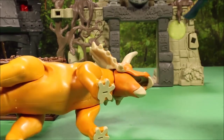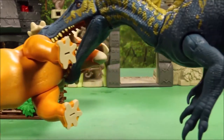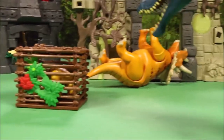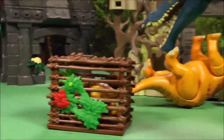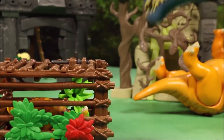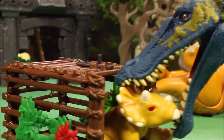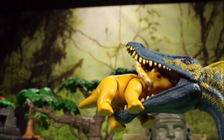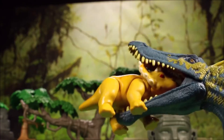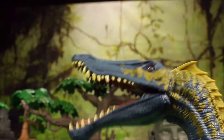Look, she's trying to get back up! Oh no, the succubus has her! That is the end! Oh no, look! They're sending him after the poor defenseless little baby! No! No! She's eating the poor defenseless little Triceratops! No! She ate that poor cute little baby!